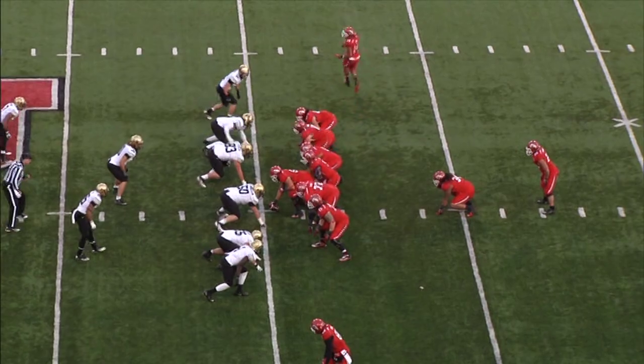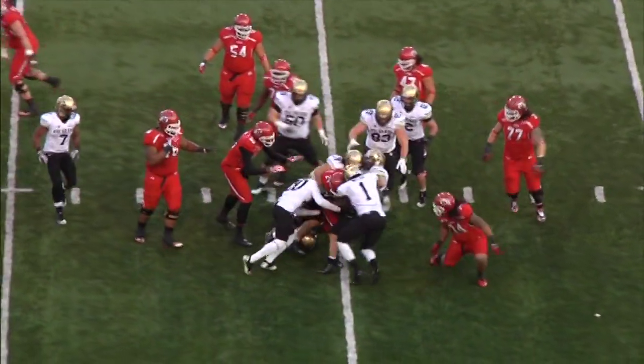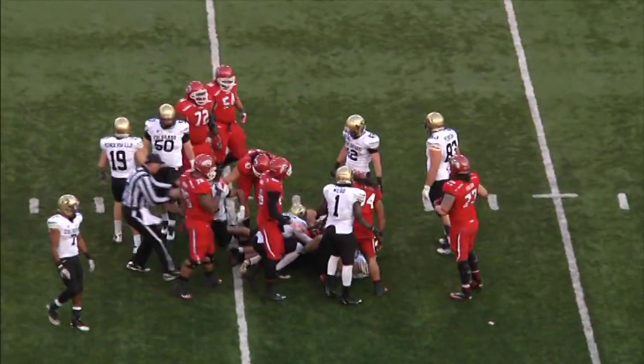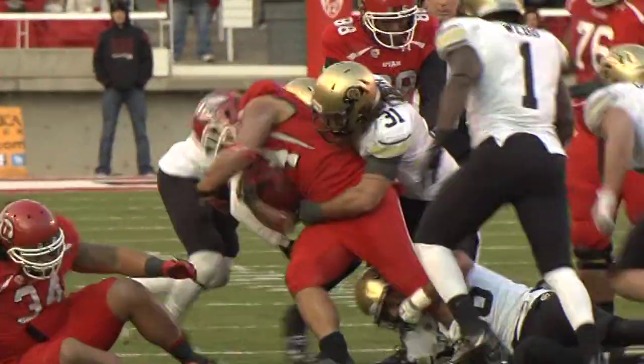Anthony Perkins is here to tackle for the Buffaloes. Motion man through the backfield is done. Hayes turns, hands off Vakapuna. He gets hit right in the hole, stood up at the 40. Might have worked his way up to the 41. Let's call it a gain of 2 yards on that play. That'll bring up third down at about 3 now for the Utes.